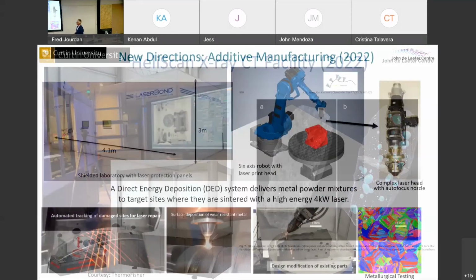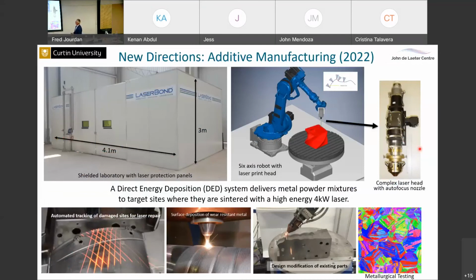A new direction for the JDL is additive manufacturing. This is a tool that Zach Kadir is responsible for. Zach is a metallurgist who is also the director of our microscopy facility. And there's a specific reason for this: whenever we do any sort of work with additive manufacturing, it needs to be metallurgically tested, and that's tested in the center. So it's appropriate that these sort of tools are integrated with the JDL. This is again well over $1 million.